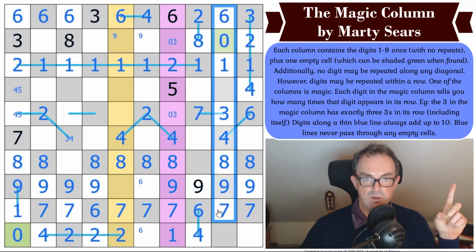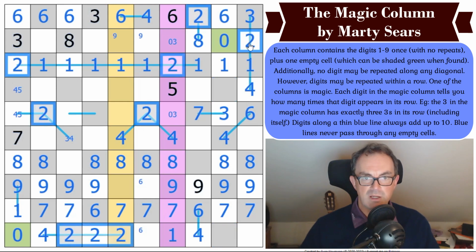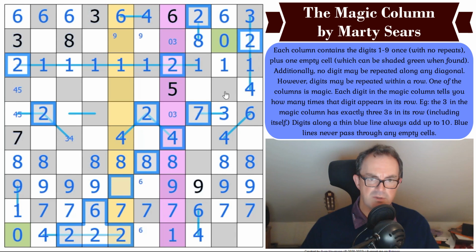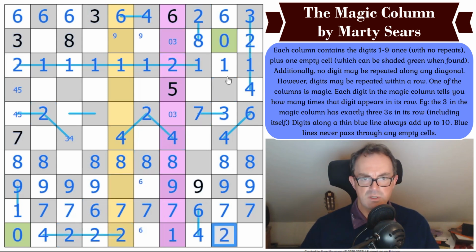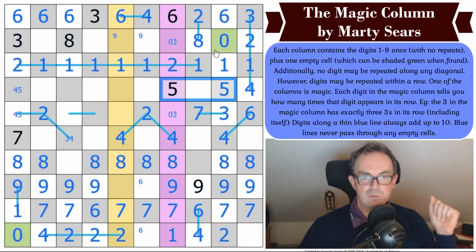It must be in this column. Right, where does it go? There or there? Right, double-click the 2s and stare. No, this is not funny. No, it's okay. That 2 here sees those cells on the diagonal. So that is a 2. So this is a 5 by the... Oh, no, that's okay. You can repeat digits in a row. One day I will learn that rule.